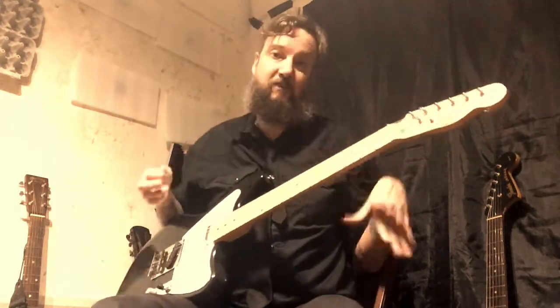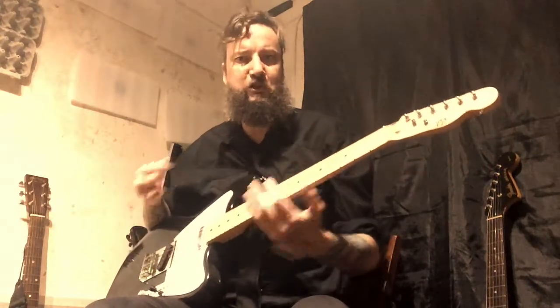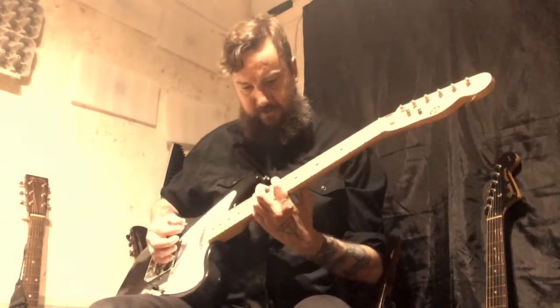And this guitar has a quite unique sound. I've played it out live a little bit. I'm kind of trying to keep it more for a studio guitar, because it's got quite a piercing high end on it. Do you have a listen?